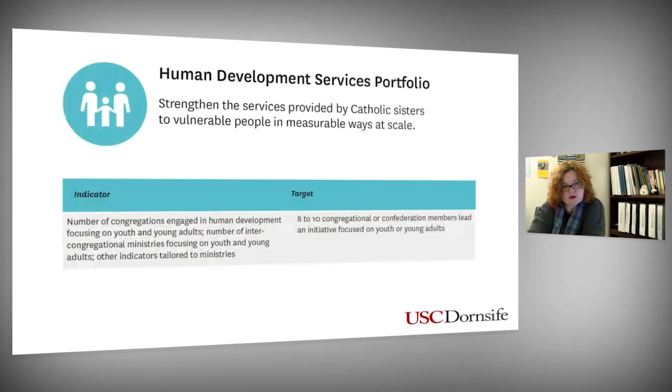So the next indicator under this portfolio is the number of congregations engaged in human development focusing on youth and young adults, the number of intercongregational ministries focusing on youth and young adults, and other indicators tailored to ministries. The target is 8 to 10 congregational or confederation members leading an initiative focused on youth or young adults.